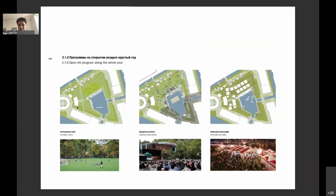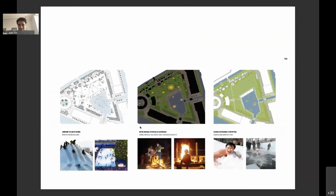So these are some diagrams to demonstrate how the space could change when you use the lawn just for a football field, or you could make an event, a concert, or an exhibition space. And also in winter, St. Petersburg has very strong seasonality, and the space could be transformed into ice skating.